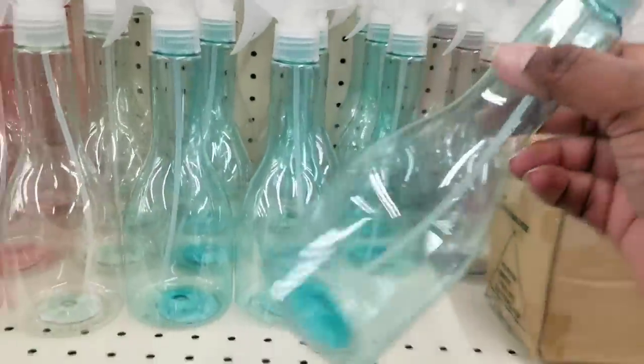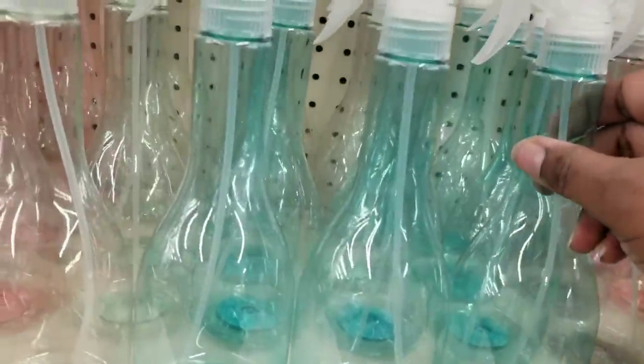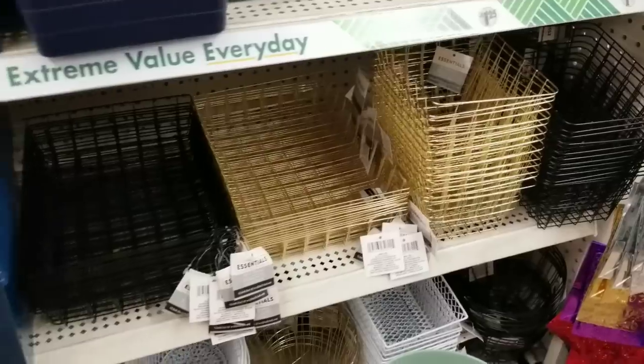Here's another item I've never seen. I've never seen the spray bottle in this shape at the Dollar Tree. So this was a unique find. I also noticed that it's in the color of the new spring line of storage containers that I featured in last week's walkthrough. So now they can all match.